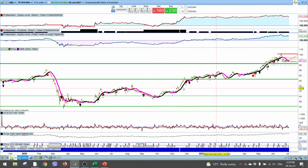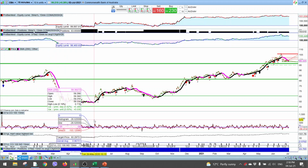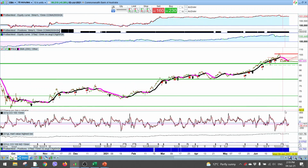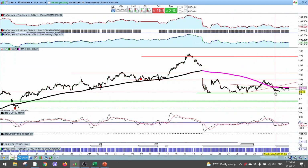This is a price chart, as I mentioned, and down here is our CCI 100 indicator, which we use as a key indicator to enter and exit as one of the criteria. So let's first look at this week's performance.